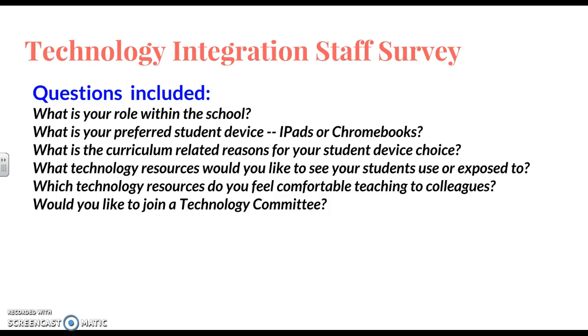Some of the questions in the survey that I sent to staff, and it was a Google Forms survey that I used, were what is their role within the school, and what is their preferred technology device. What I found was that most of the reading language arts teachers and the science teachers prefer the Chromebooks because many of the things that they needed to do were very difficult on the iPads. Math teachers could go with either one, but many said the iPads because many of the apps on the iPad were math related.